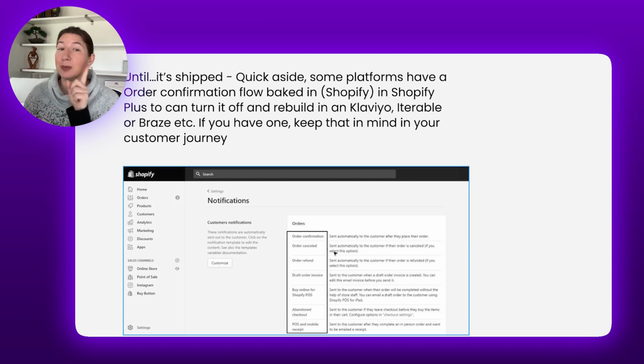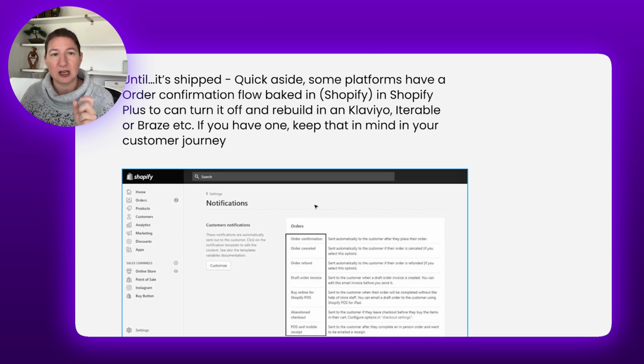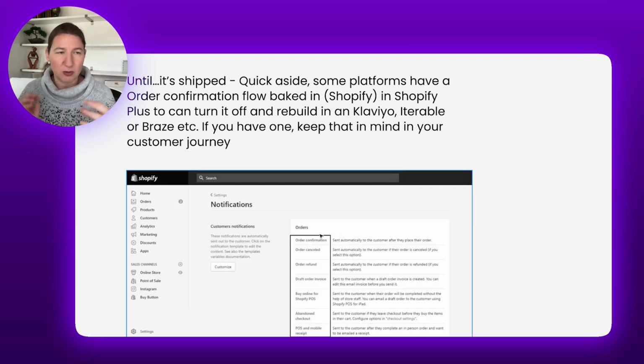If you are on Shopify Plus, though, you can turn these off by request through Shopify support, and you can rebuild these in your Klaviyo, Iterable, Braze, etc. And this allows you to get a little bit more branded. There's a reason this is offered only for Shopify Plus, because for brands where they want to be a bit more branded, it makes sense. For regular Shopify, just use these. You can brand them a little bit with some color and logo. That's good enough.